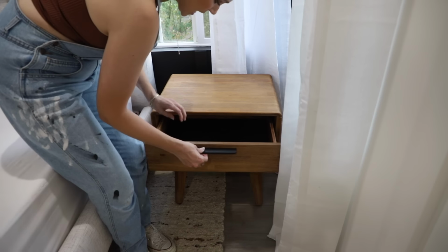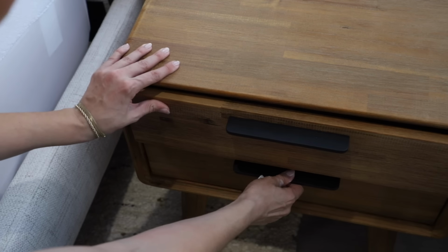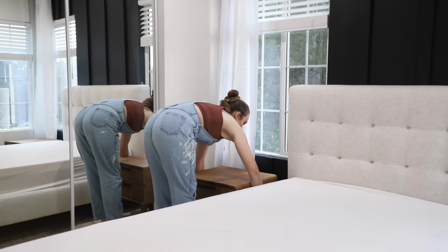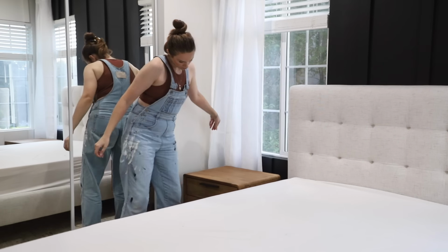And you guys, they are velvet lined. I had no idea. It's beautiful. It's getting closer, but it will never end. So I feel like we could all say that we've seen this dresser at some point in our lives.